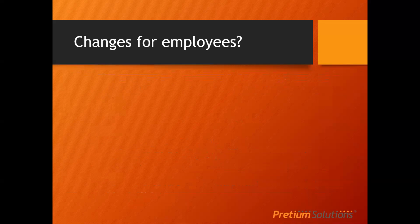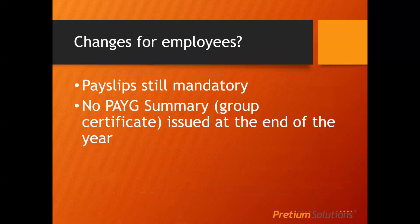So the changes for the employees, nothing changes. Pay slips are still a mandatory requirement, and they will still be receiving a pay slip each pay period, telling them how much they've been paid and what's been withheld. The key difference for the employee is that there will not be a payment summary or a PAYG summary, and we used to call these group certificates, issued to them at the end of the year. So they will not be receiving a PAYG summary, and that will be the key difference, and that will be where most of the questions come from.